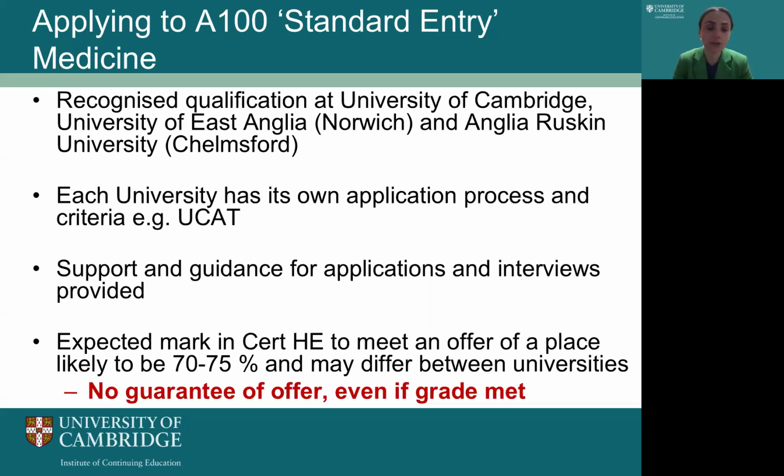The expected mark in the certificate of higher education in order to meet an offer of medical school is to get 75% in the pre-medical studies. This is the score that we expect students to have overall for them to apply to the medical schools. However, this percentage may also differ between universities. No offer is guaranteed, so we cannot offer you a place to a medical school, even if grades are met. I'm sure you appreciate how competitive the medical schools are, but we will fully support you at the best of our ability to make sure that you are successful.